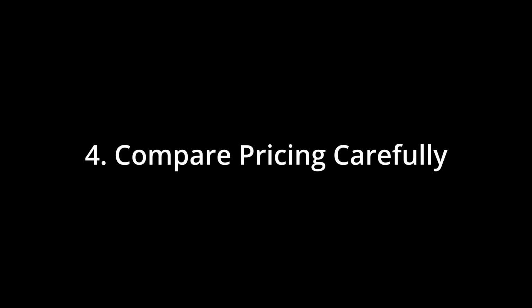Step number 4 is to compare pricing of the bootcamp very carefully. It's important to keep budget in mind when it comes to attending a coding bootcamp. There are some online coding bootcamps that are fairly affordable. They start at just a few $100 to a few $1,000s. Mid-tier bootcamps are going to run roughly $8,000 to $12,000, and then the upper tier bootcamps are going to be anything above that, essentially. $13,000 to $20,000 or sometimes more for a coding bootcamp.